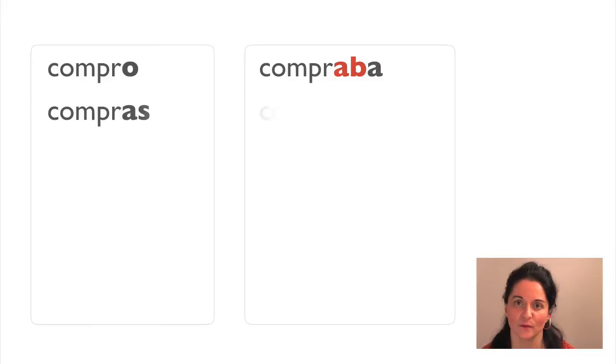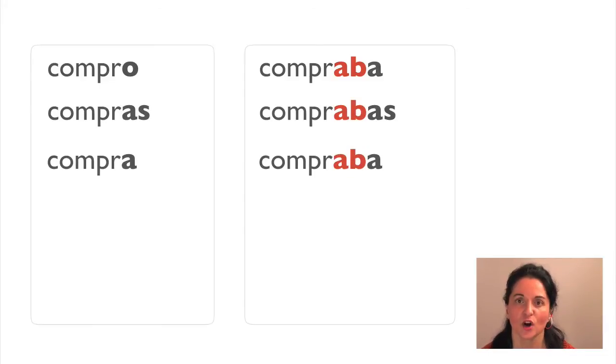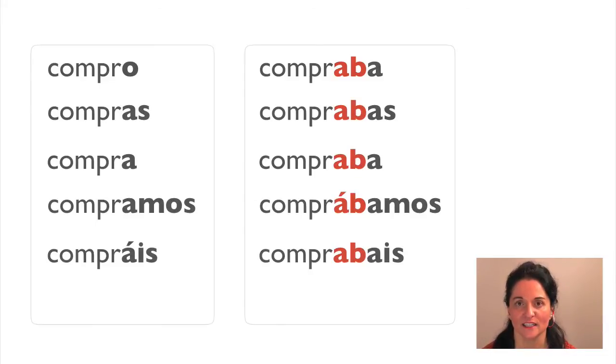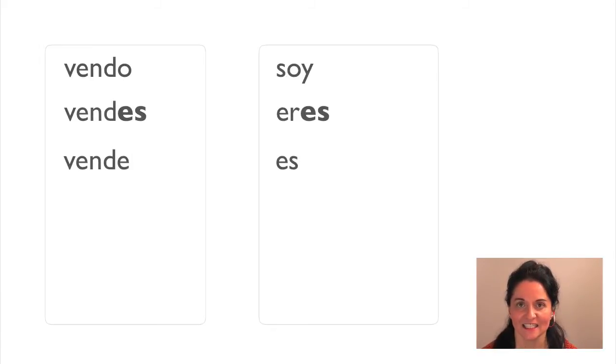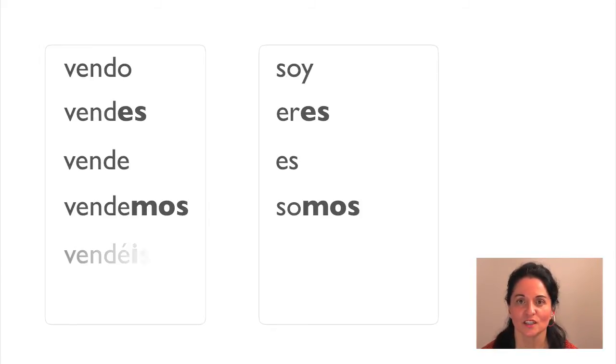Compraba, comprabas, compraba, comprábamos, comprabais, compraban. And regular and irregular verbs. Soy, eres, es, somos, sois, son. To recap, finding similarities between the verb forms you already know and the verb forms you want to learn is the easiest way to master the Spanish verbs.